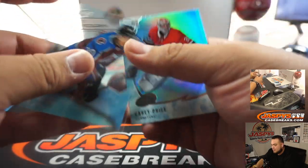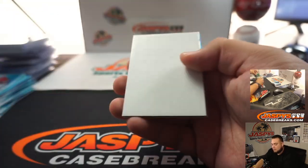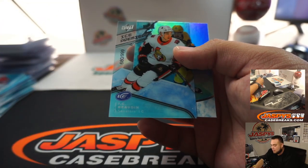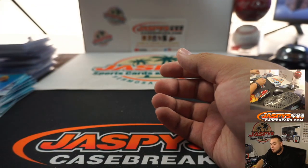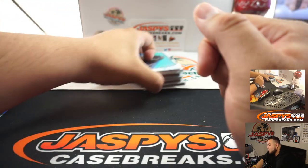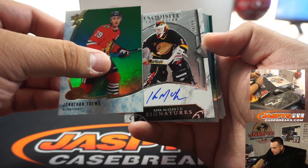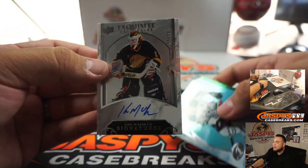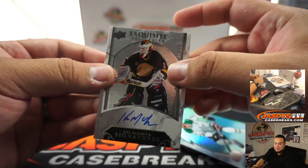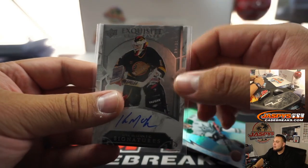$4.99, Connor Timmins. Bodine. I don't mind it, Ryan. I mean, I traded him, really. He just helped me out. But wow, look at that. Kirk McLean as well for the Nucks. This has been the monstrous break for the Nucks. That's awesome. It's a 99. Love the old school retro Canucks shirt.